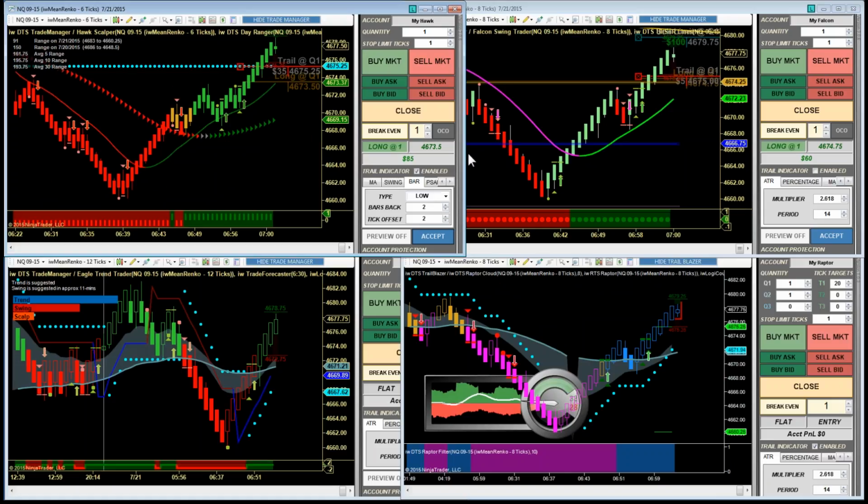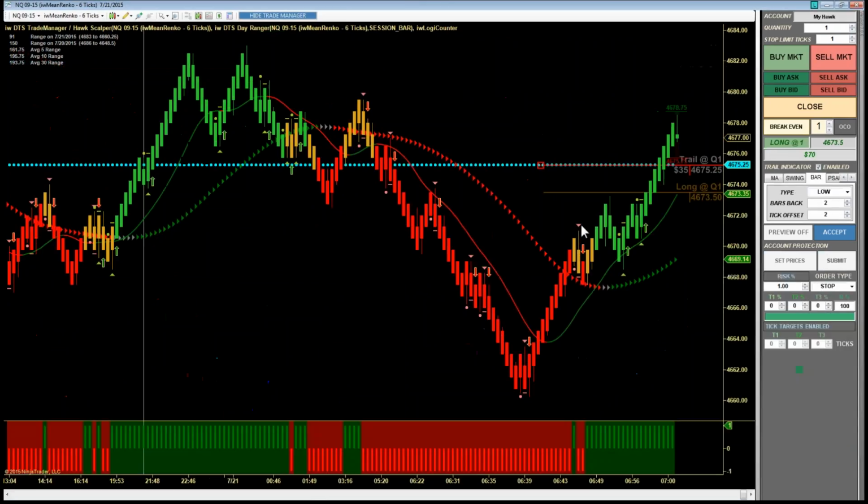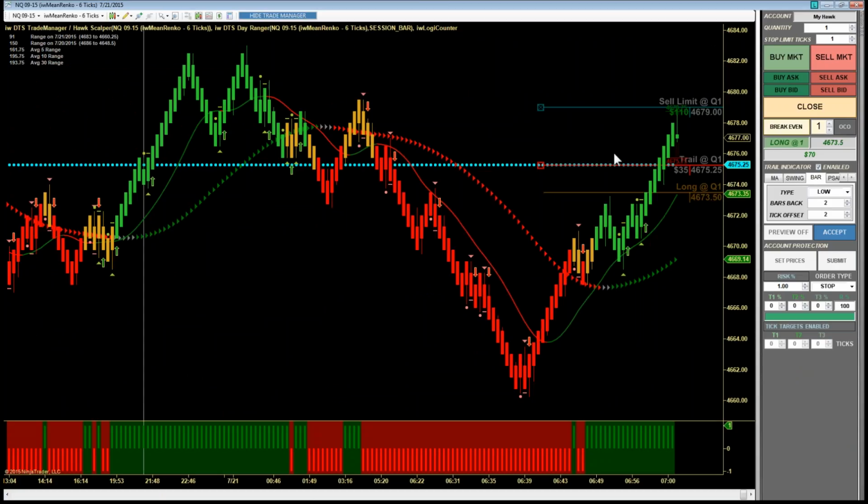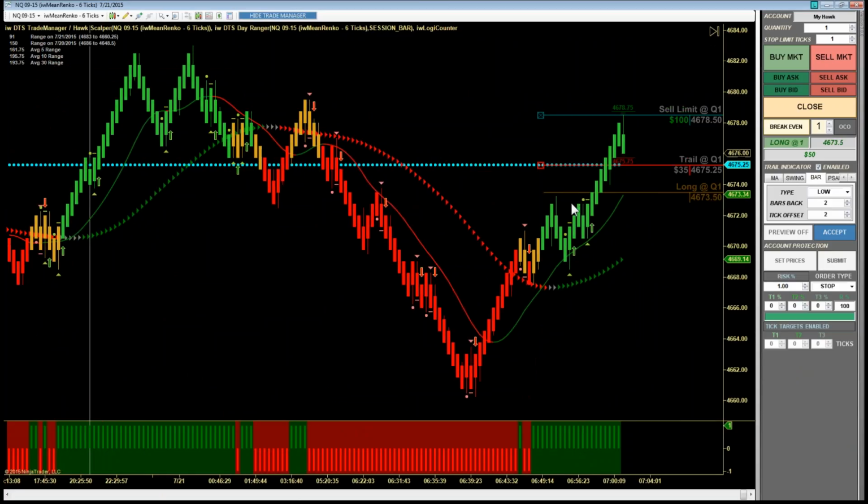Come on, NQ, get up there. Come on, let's see you break 100. $100 on a hawk trade is a pretty decent rally. In fact, I could throw a sell order up here to grab $100 if the market breaches that high.